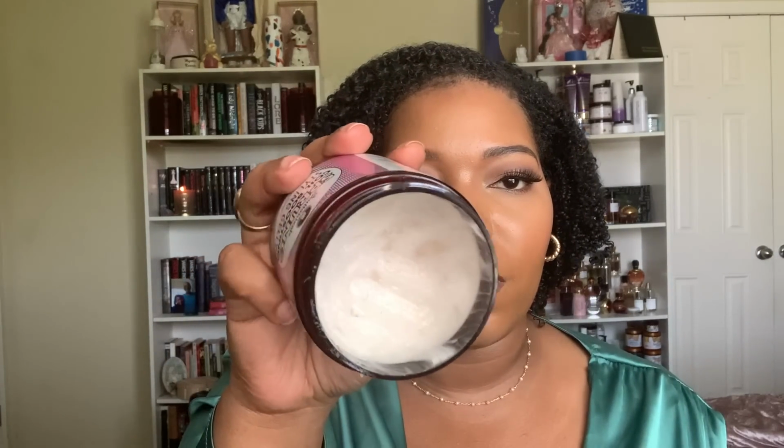But I love this so much. This one I can get up to 6 days out of with, you know, just the specs of my hair. But I love this. It kind of has like a little grapey thing going on. I love this product so much, and I love to bust this out once it gets warmer. So she is definitely going to be in rotation. It'll probably be finished up by the time fall comes around.